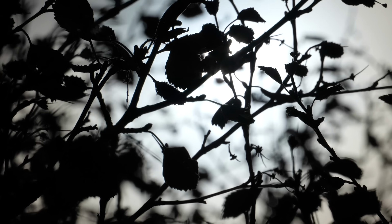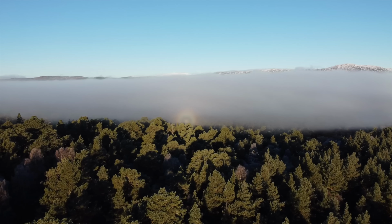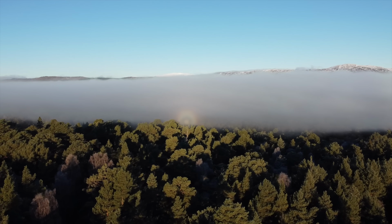And this primary forest habitat which I've been describing is Caledonian pine forest. We think that this habitat once covered 1.5 million hectares in Scotland. That is such an extensive range. For context, that's about 1.5 million football pitches, more or less.